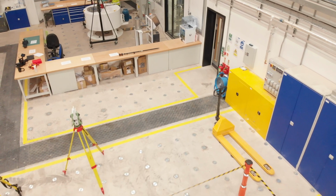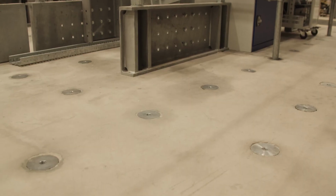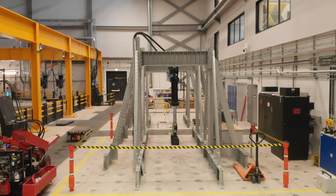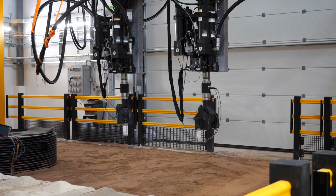Surrounding the pit is a strong floor, which allows bespoke smaller scale experiments to be set up, as well as material testing using a structural frame. This is essential to fully characterize materials. Again, loading is achieved through a range of actuators, both static as well as dynamic.